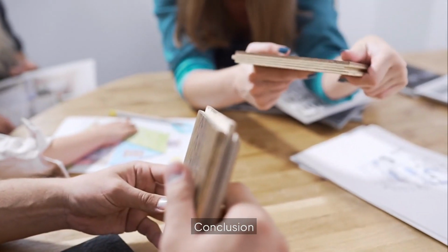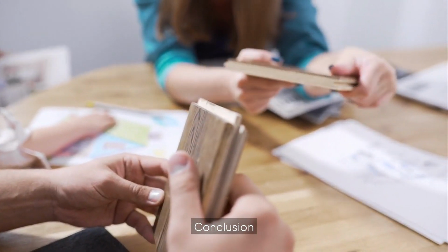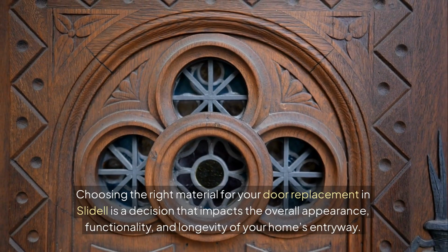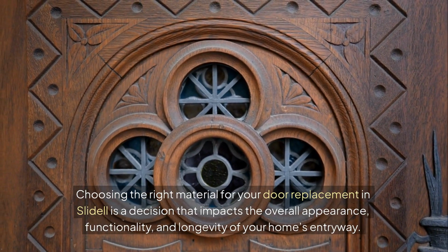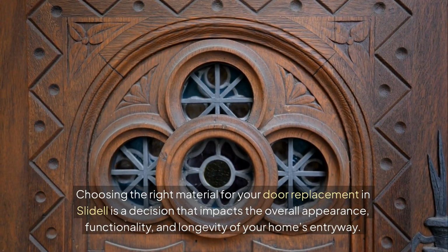Conclusion. Choosing the right material for your door replacement in Slidell is a decision that impacts the overall appearance, functionality, and longevity of your home's entryway.